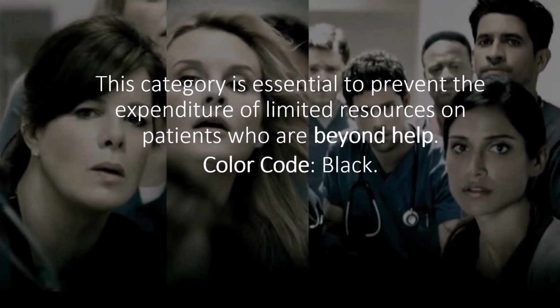There is a level 4 in triage known as Code Black. Code Black is a patient who is deceased or has injuries so extensive that survival is not possible with the available resources. The radiographer very often does not interact with these type of patients.